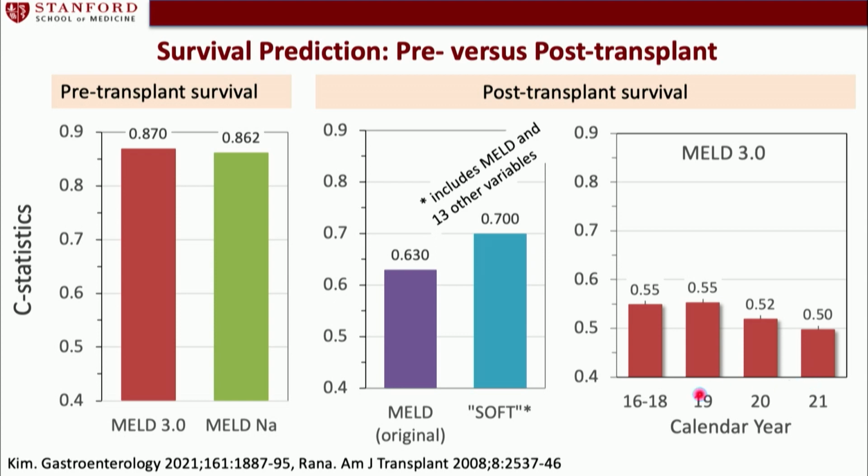If you look at pre-transplant survival, this is MELD sodium, and this is MELD 3.0. It looks slightly better, right? 8.7 versus 8.62. This was a statistically significant improvement, and that's why we're going to MELD 3.0, in addition to the fact that it helps with the sex disparity. But if you compare post-transplant outcome, the C statistic is much lower. We are nowhere near 0.89 or so.